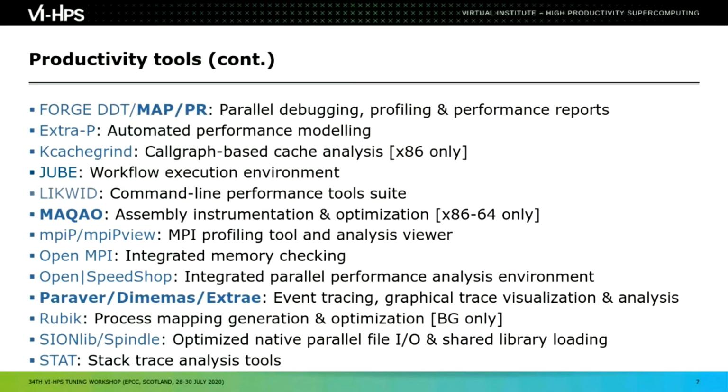Other tools that are more focused on MPI interface, MPI profiling. There is the BSC tool suite with event tracing and visualization of analysis of trace, and other tools for analyzing parallel I/O and stack trace.